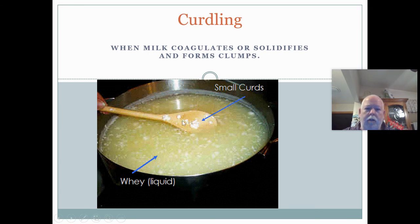When actual cheddar cheese is made, they will allow this to sit for a while to make lots of curds and then pour off the whey. And in the old days, the whey was thrown out. But in modern times, they use the whey for a number of other products, like protein powders and stuff like that for bodybuilding. And it's used as an additive in other foods as well to add protein.